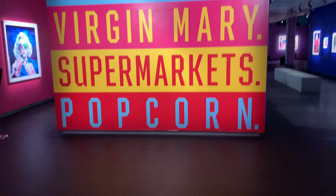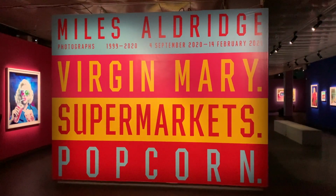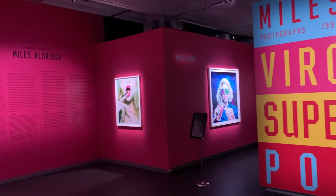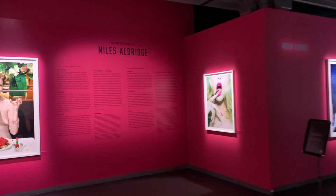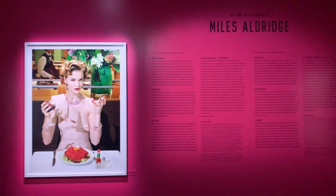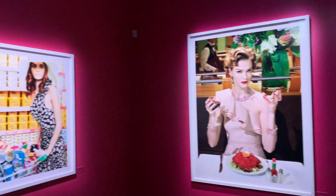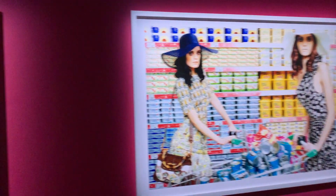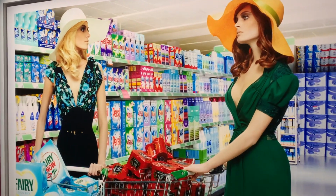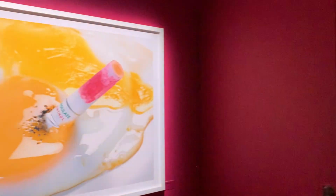And here we are, as promised, at the Fotografiska in Stockholm. Here we can enjoy the Miles Aldridge exposition. I love these photographs because it's really fashion oriented. He started in fashion in Vogue Italy, and also because it's really very colorful and happy. You can see some of this picture here, and I hope you will enjoy them too.